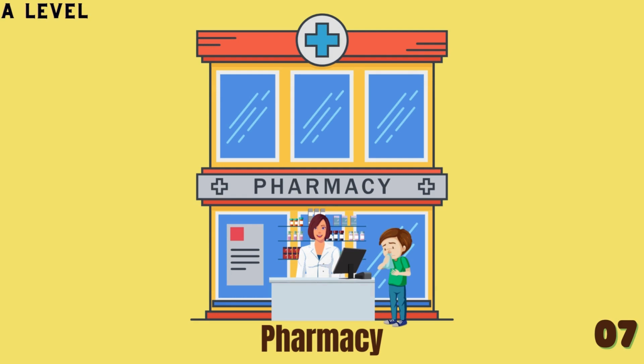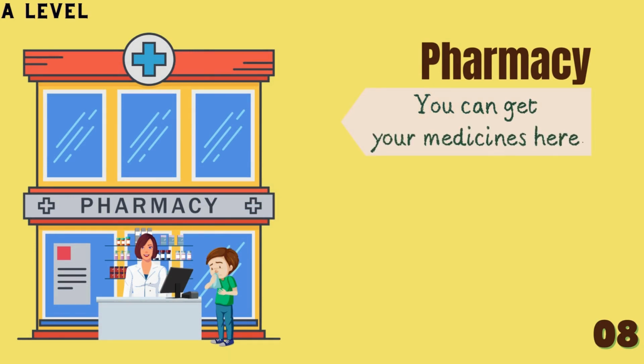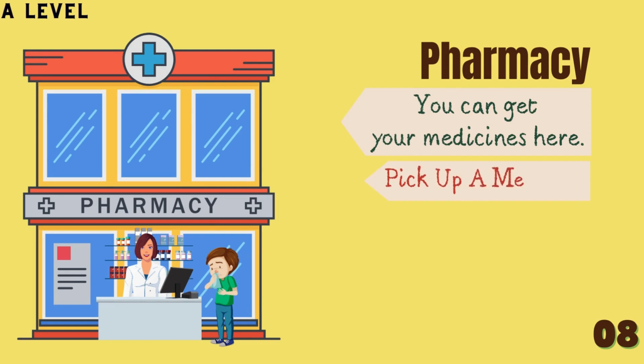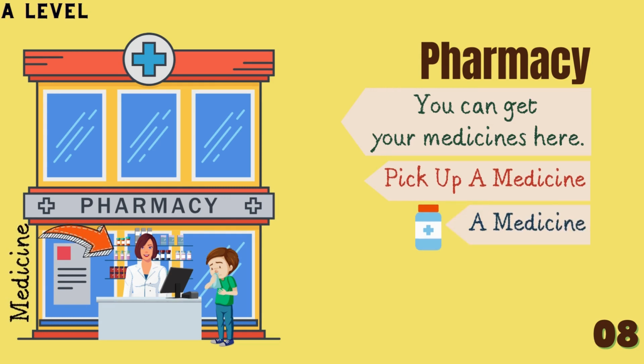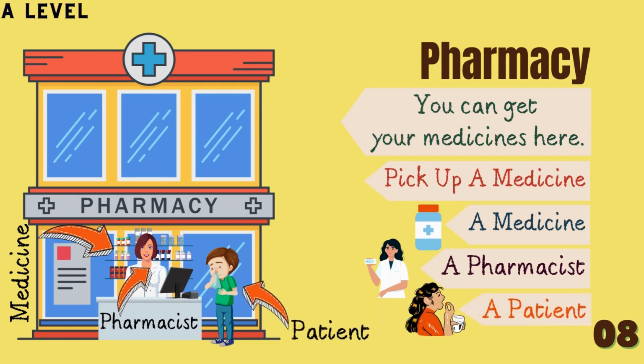Pharmacy. You can get your medicines here. Pick up a medicine. A medicine. A pharmacist. A patient.